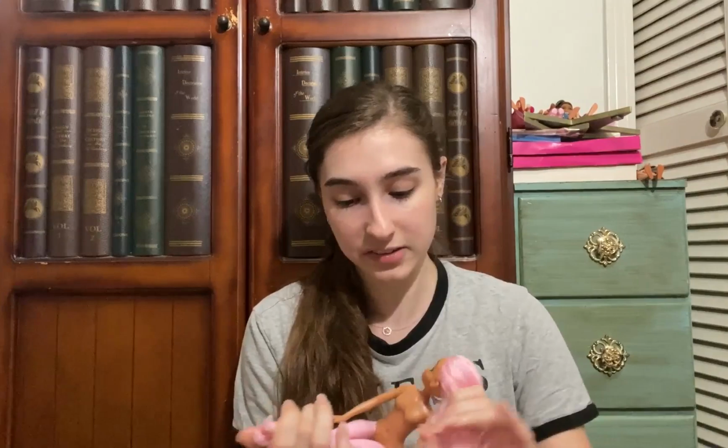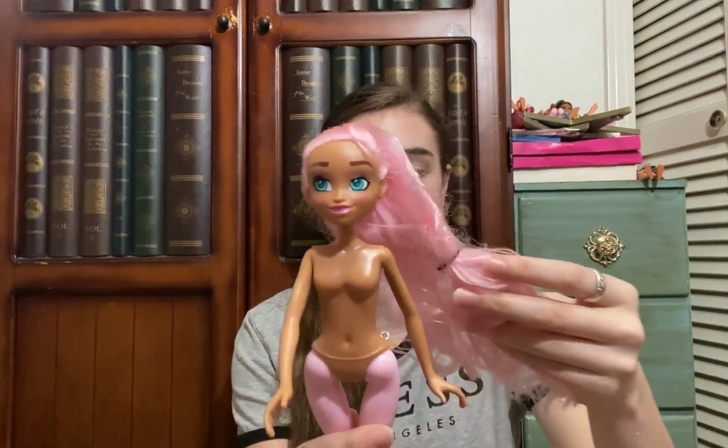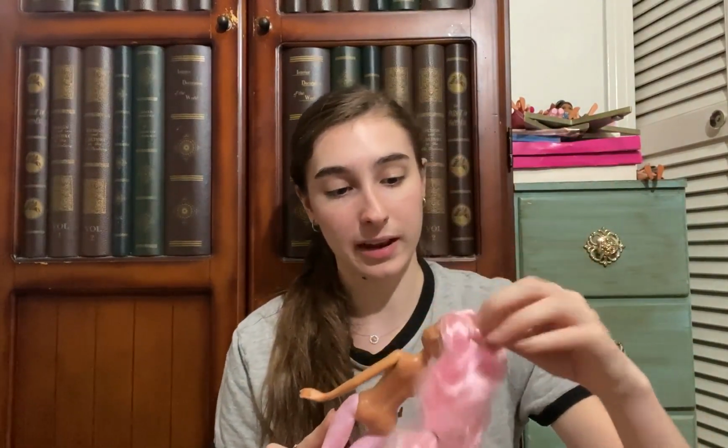I'm going to show her first, and she is a very pretty pink girl. She has very bright greenish eyes and then pink hair. Very pretty. She kind of looks like the other one that I got last time, but she is different. And I think she's very, very pretty.